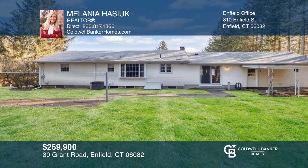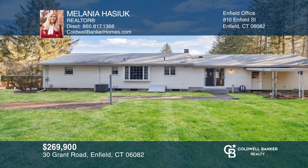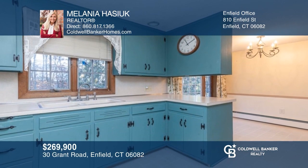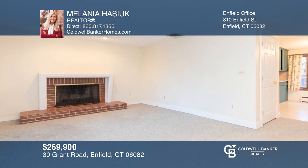This 3-bedroom, 1-bath, 2-car attached garage, ranch-style home is in a desirable area of town on a beautiful lot. Melania Hashuk is ready to help you buy the house you deserve. Call today.